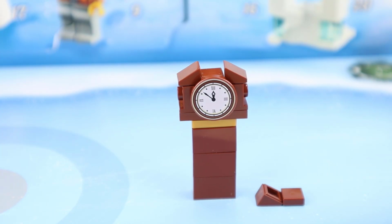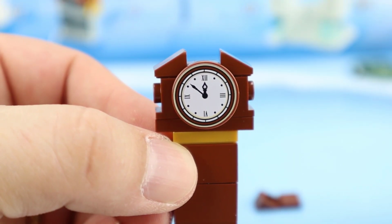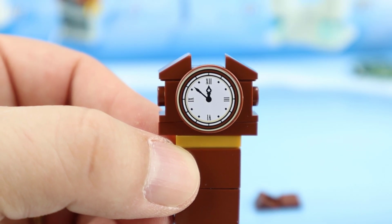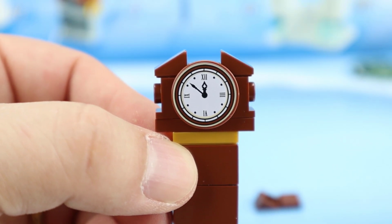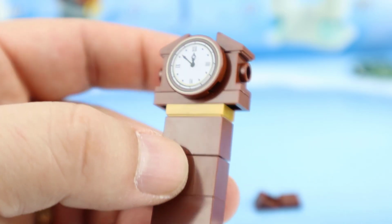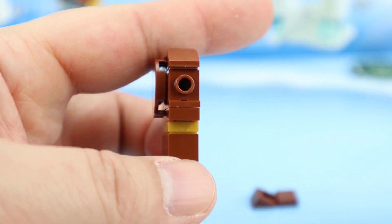I think it looks really nice. It's done in a very simple and elegant fashion here. I particularly like this print for the clock face. I think it's done really nicely. I like the use of Roman numerals for the numbers around the face of the clock, which I think look really good. The use of the headlight pieces here on the sides adds some texture to it.